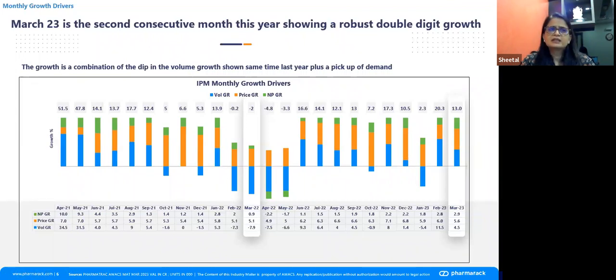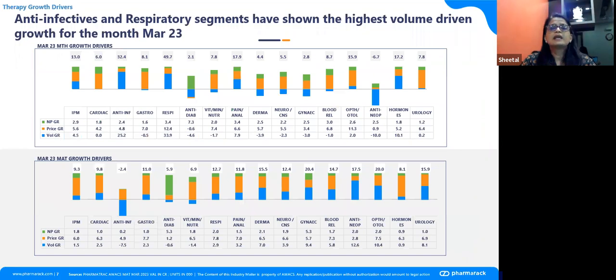But with the change in climate, and as we keep on reading in the newspapers, there is a relatively higher increase in certain cases, which may have led to this growth of the market. We also try to look at the same picture for each of the therapies. And we identify that it is the anti-infectives therapy and the respiratory therapy.